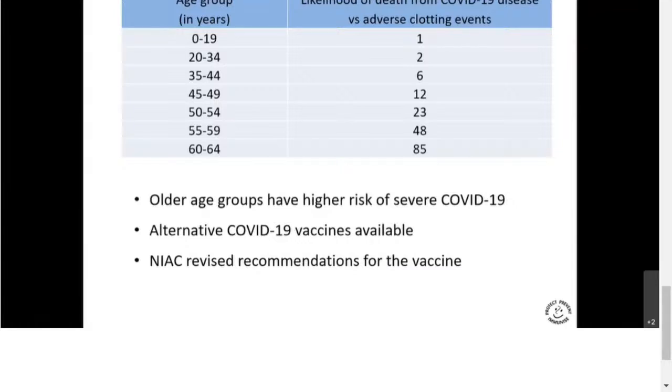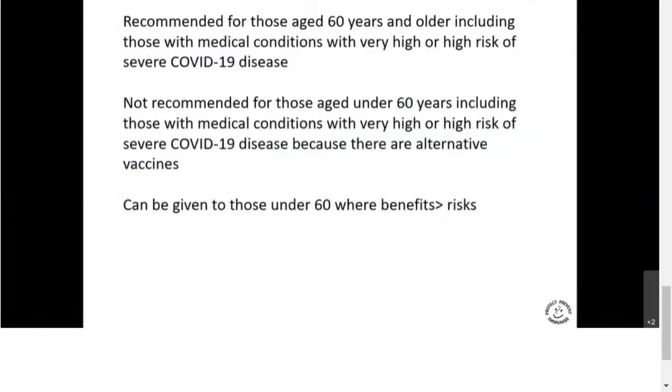NIAC looked at this risk profile, that's the National Immunization Advisory Committee, and as alternative COVID-19 vaccines are available, they revised the recommendations for the use of this vaccine in April of 2021. The recommendations are as follows. Vaxzevria is recommended for those aged 60 and older, including anyone with a medical condition with a very high risk or high risk of severe COVID disease. So everybody 60 and older, the vaccine is recommended for.